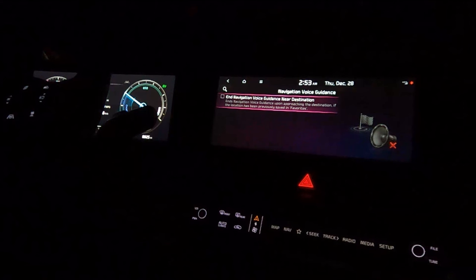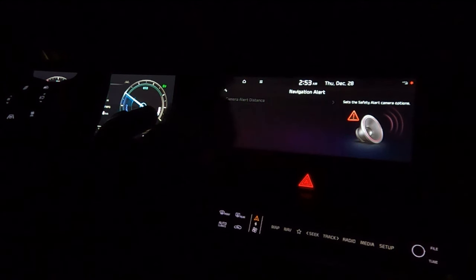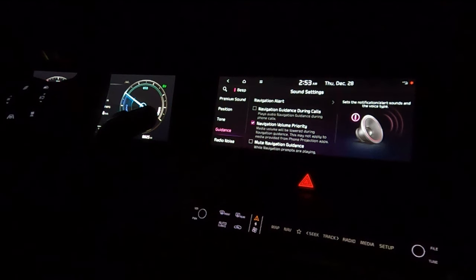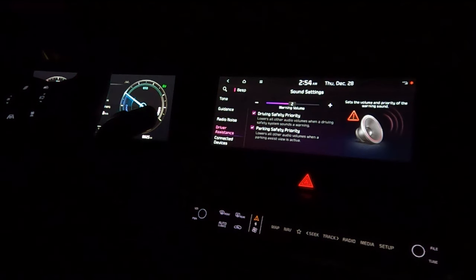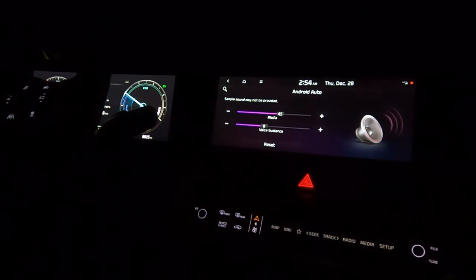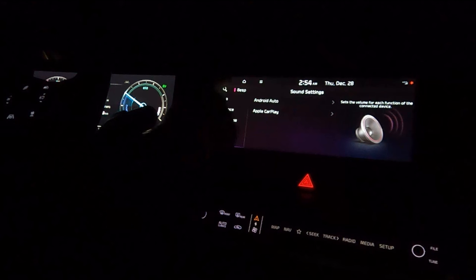Navigation voice guidance. Navigation alert. Navigation guidance during calls, navigation volume priority, and mute navigation guidance and welcome sound. Here we have radio noise, driver assistance, and connected devices. So those are the sound settings.